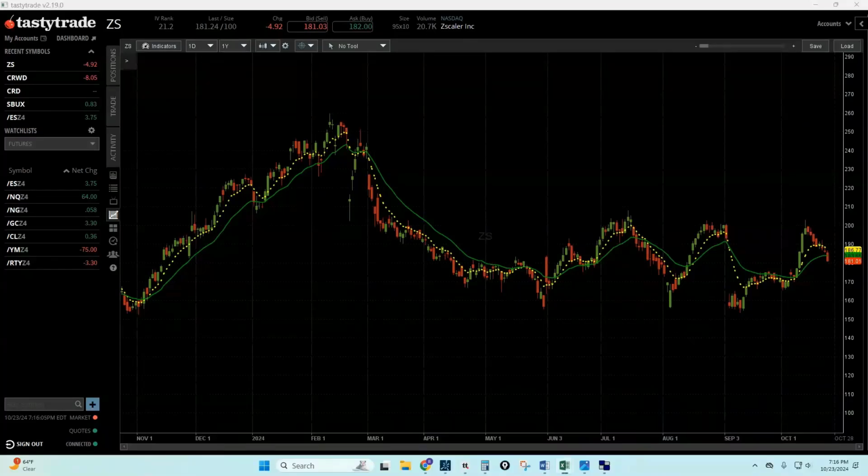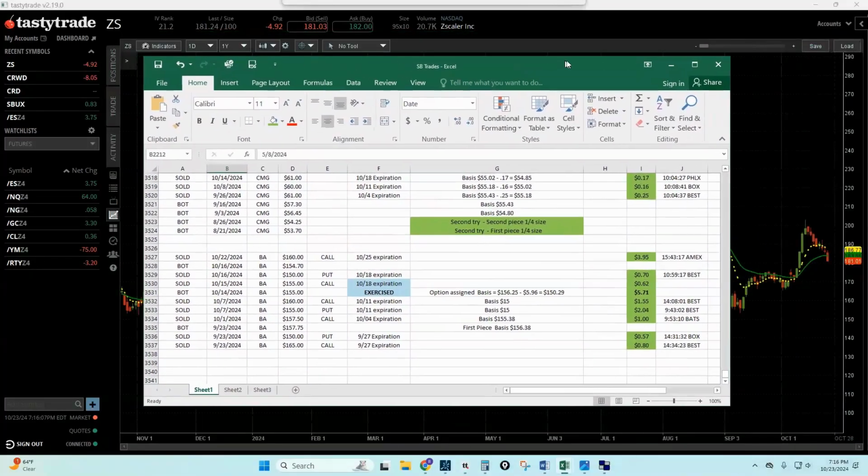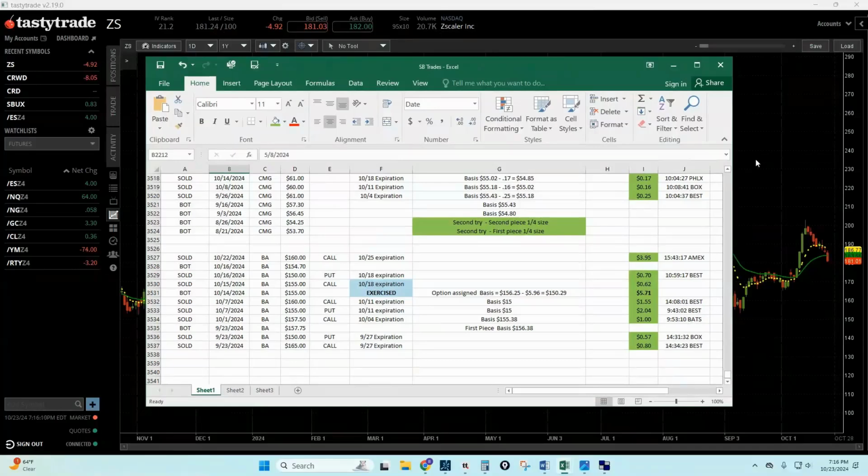But real quick, before I leave you, I just want to show you. I'm going to be putting this in the file section. And obviously, folks, I have tons. I got Boeing, I got Chipotle, which I'm out of recently. But every single trade I do, it shows you the date when it's bought, whether it's a buy or sell, whether it's a call or a put or the stock itself. These are all credits. I even give you the time and sales, whether it's Best or Box or Bats or Amex or NYSE, the PHLX, what exchange it gets traded on.